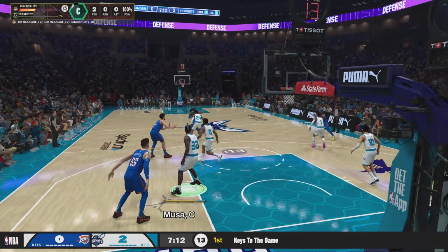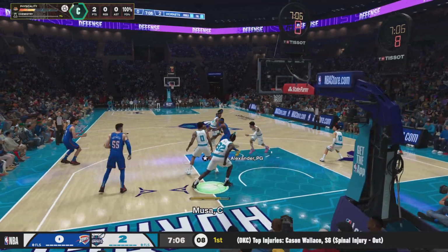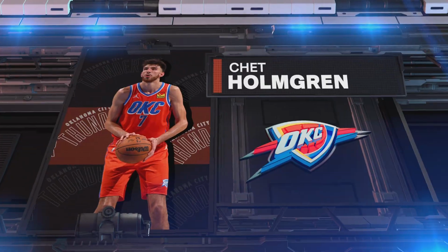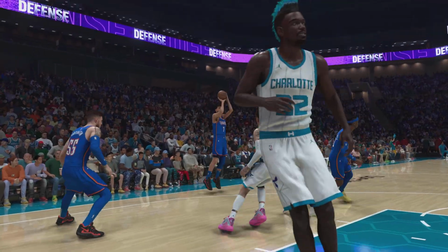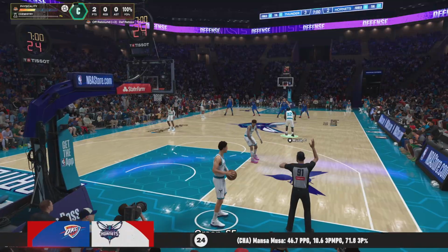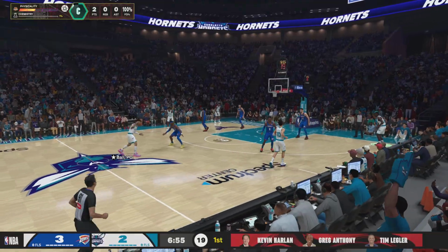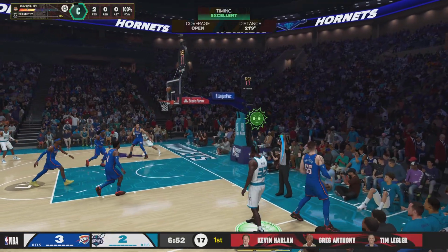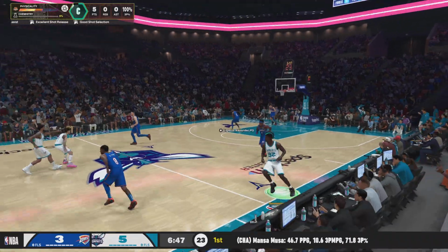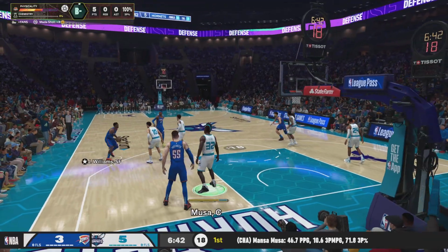Holmgren with a screen on Miller. Gilgeous-Alexander against Ball. Holmgren wide open. Hits the 3-point bomb. And that's exactly what he's looking for, draining the triple. And just over a minute played here in the start of the game. In the corner, it's MP. And they come right back with their own 3-pointer. MP's got a second bucket tonight. Oklahoma City's gone 1 of 2 from long range in the first quarter.